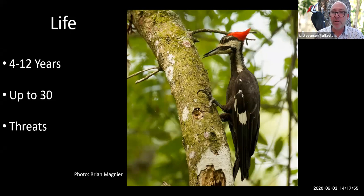The larger birds live longer, generally speaking. Those birds in more northerly latitudes that have colder winters tend to be even larger. So pileated woodpeckers here in Florida might be smaller than the ones that you would find up in Canada, say, and those birds are going to be larger and they might be able to live longer as well. The threats, there aren't many.